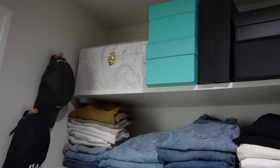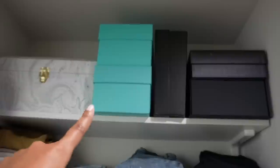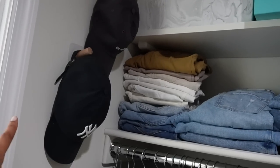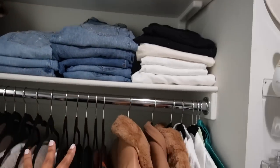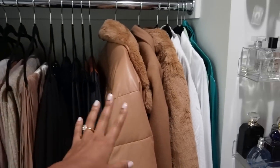Starting up here, I just have some boxes. This is my Chanel, YSL, Gucci shoes, which I'll be selling on Poshmark. These are gifts from our engagement party. And this has a bunch of Cricut DIY stuff. I have my two hats in here. Shorts, regular jeans, and then this is technically blazers, pants, and some of my coats.